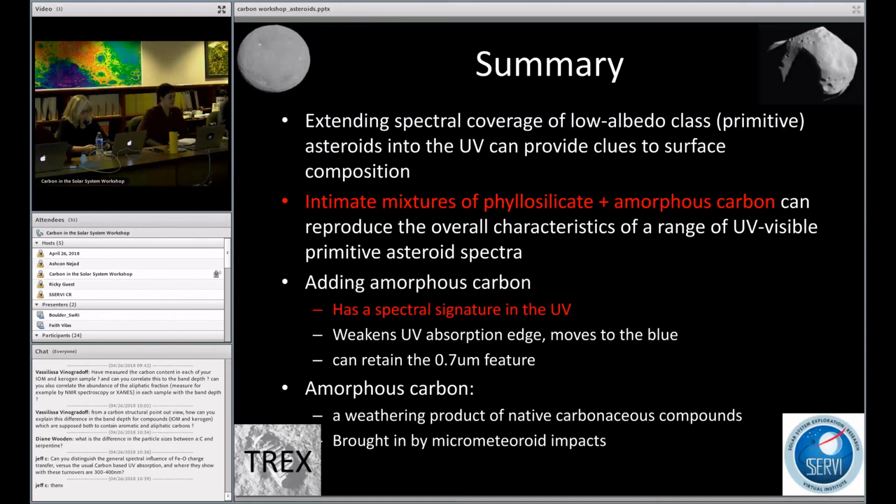But also, Jeff, for the amorphous carbon that we're using, it's pretty featureless down to 0.2 microns. Maybe there starts to be a little turn up there, but most of the absorption that we are seeing in the asteroid, we are assuming is due to the serpentine or whatever phyllosilicates. But on some of them, we do see a sort of bowl-shaped absorption that we think could be because of that turn up in the carbon at the shorter wavelength.